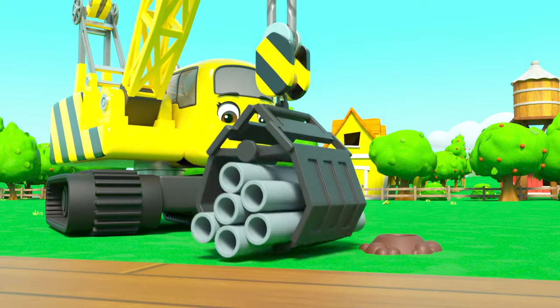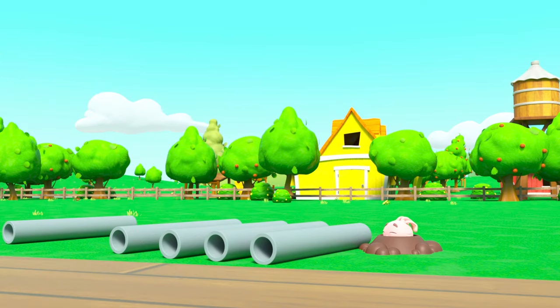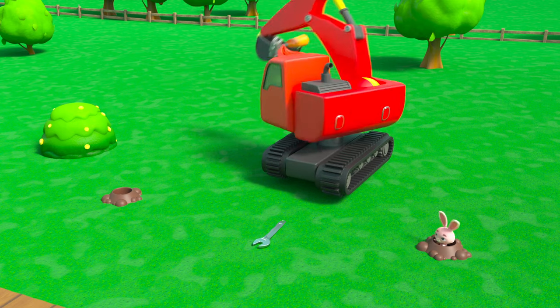Now Dazey has put some pipes down. And that bunny has pushed them over. And now the bunny has taken that pipe. What are they up to? Now Digley is laying out his tools.